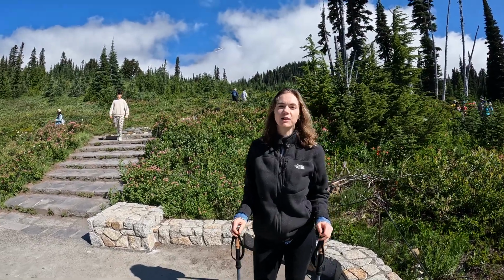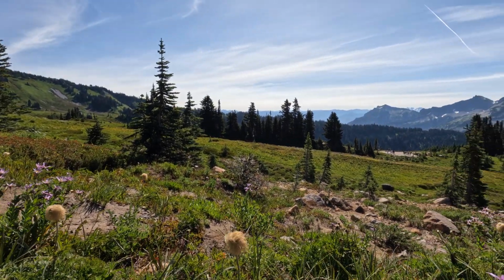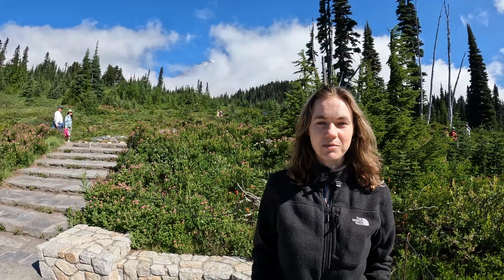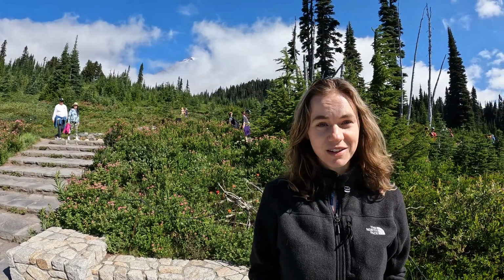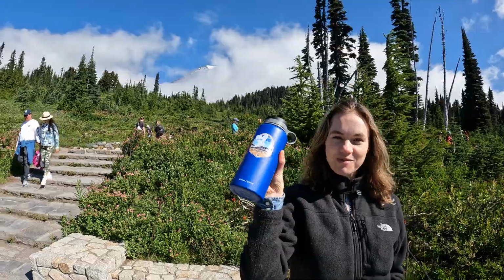This is exactly what you're gonna wanna do at Mount Rainier. This is where you're gonna see all the glaciers and all the beautiful wildflowers. Make sure to pack all of your water, your snacks, your sunscreen, because it's gonna be sunny. Yellowstone represent.